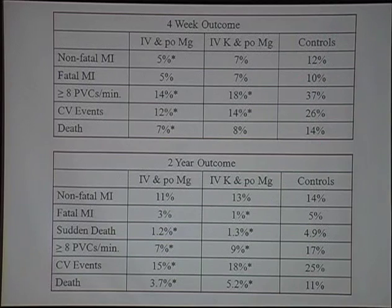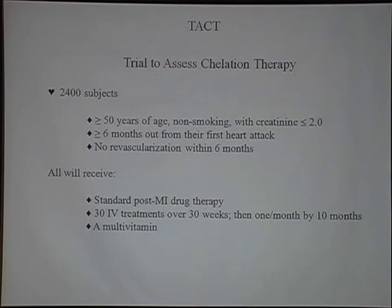Similar findings at 12 months. So if you have a heart attack and we just give you some minerals, we're going to give you tremendous benefits, because we want the intracellular levels to be high. We want your sodium-potassium pumps to function normally.